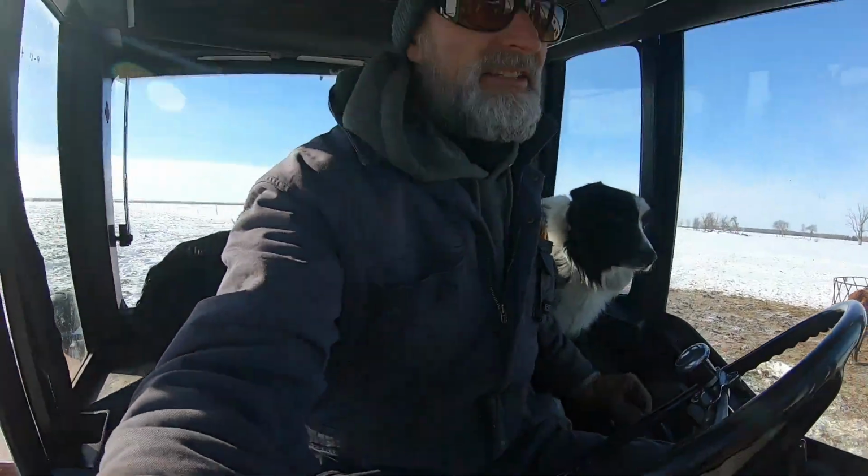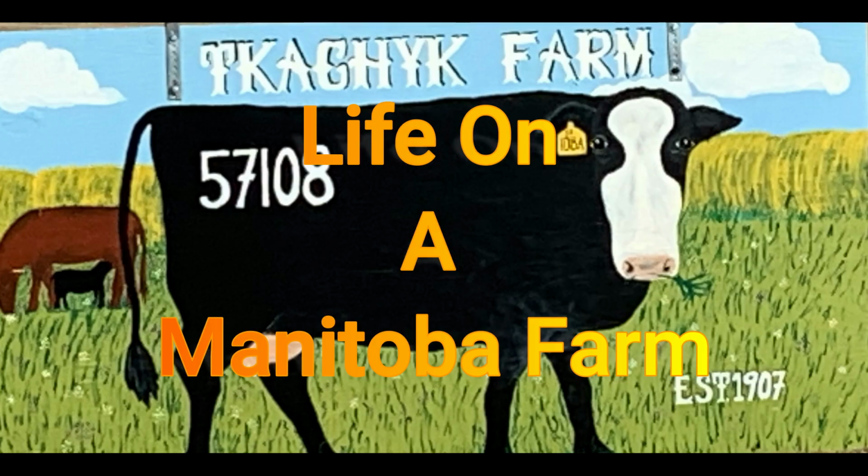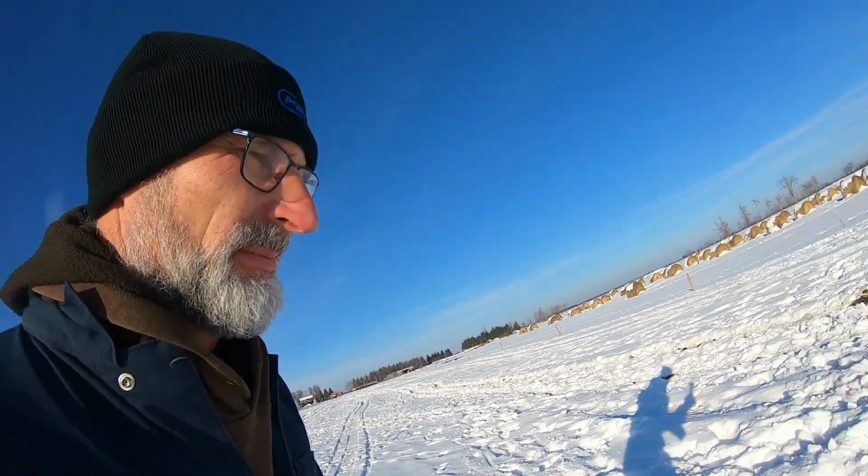I really do like the bale grazing. Well, that's an ongoing theme. Those cows always get out. We'll go out there, move the wire like we do always. So we're gonna go feed the cows.